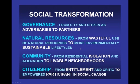And that's a key piece of this work, because approaching someone holistically to create a sustainable lifestyle is a lot easier sell than saying, will you have a more energy efficient house, or can you retrofit your house? When you approach people from the point of view of where they are, it's a lot easier to engage them. Thirdly, what we moved people from was isolated and somewhat alienated in their block, not knowing their neighbors, to livable neighborhoods. And lastly, citizenship, from entitlement to someone who's an empowered participant in social change. So next slide, please.